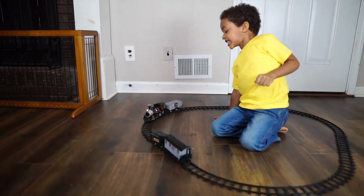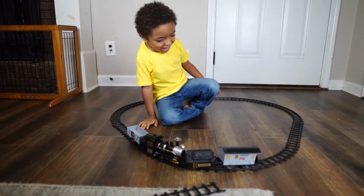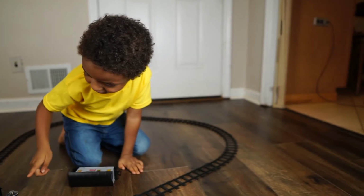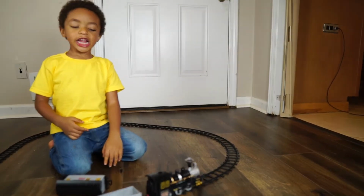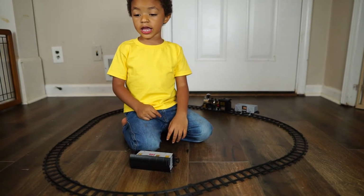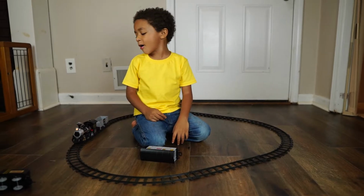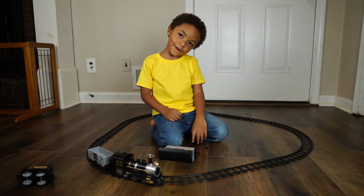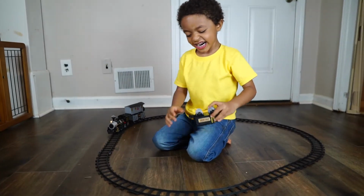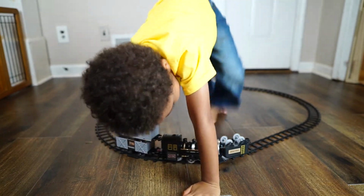You see that? Boom. It's still going. If we move it this way, it will go forever. It's going and going forever. Oh no, you're gonna cause another crash?